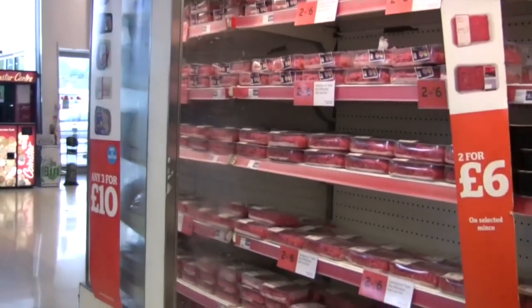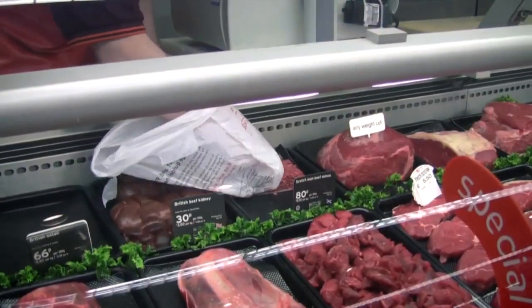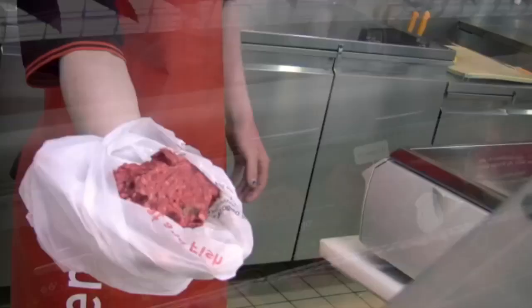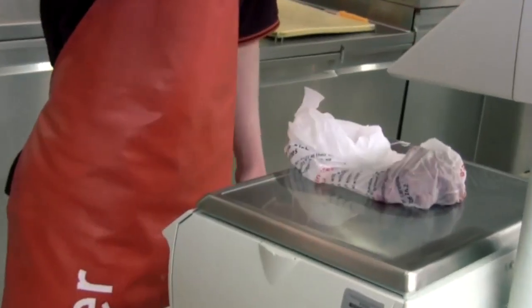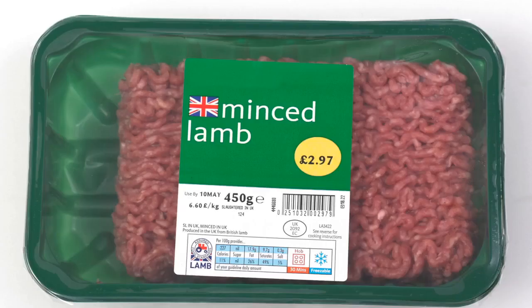Beef and lamb mince are both popular ingredients for cooking and can be purchased from different places. These can be bought fresh or frozen from farm shops, butchers and supermarkets. They can also be purchased in chilled, frozen or canned products already cooked. We can look at the labels to learn more about the nutritional quality of these products.